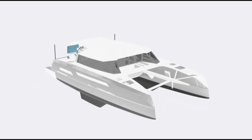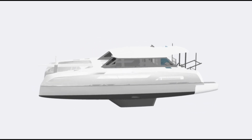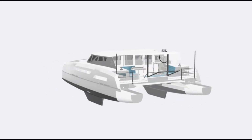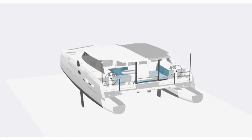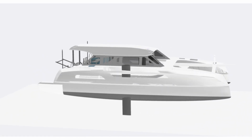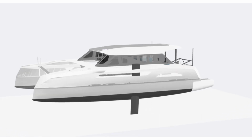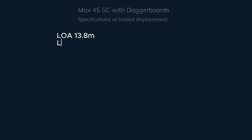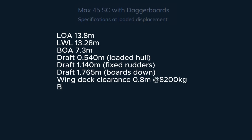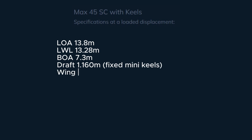Here's the fixed keel mid-raised helm option. There is also an option for daggerboards and swing or fixed aft helms, or you can configure with the mid-raised helm and daggerboards. The mid-raised helm is proving the most popular option. Here are the specs for the daggerboard option. And here are the specs for the fixed keel option.